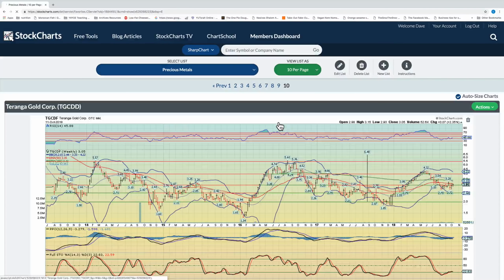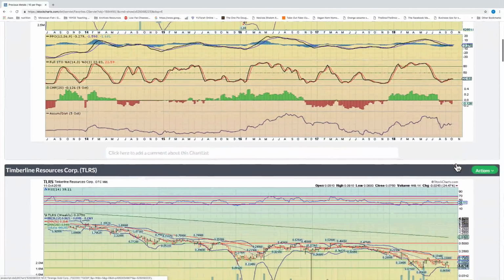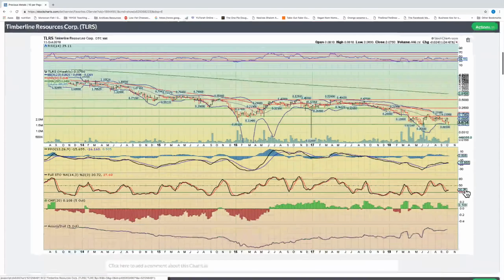And finally, you've got Teranga Gold. I like the name. I like the fundamentals behind this company. It's kind of a double bottom here, building positive momentum. I expect this to take off towards 550 in the not too distant future. Timberline, nothing to see here.